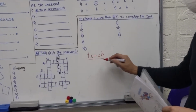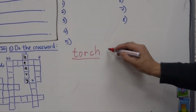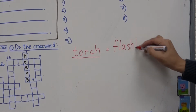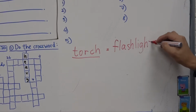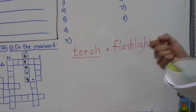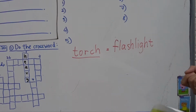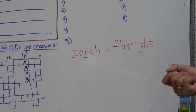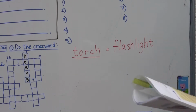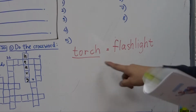Torch. In some countries we use the word torch, but we might be more familiar with flashlight. What is a flashlight? A flashlight is something we hold in our hand. It's a very long thing and it gives you light. It's like a lamp, but you can hold it. If somewhere is very dark and we cannot see anything, we can use a flashlight to point somewhere and show it to us using light. So that's a torch, a flashlight.